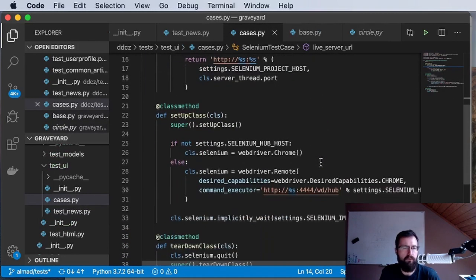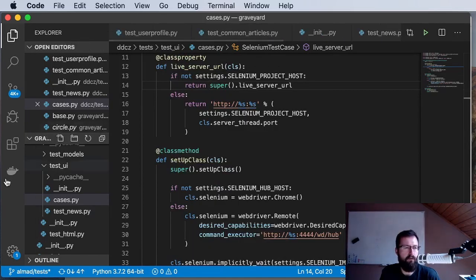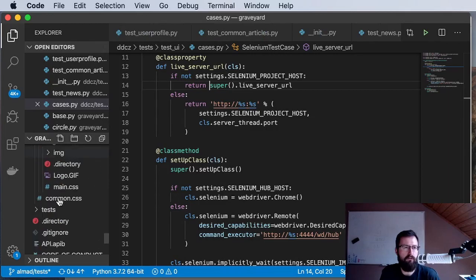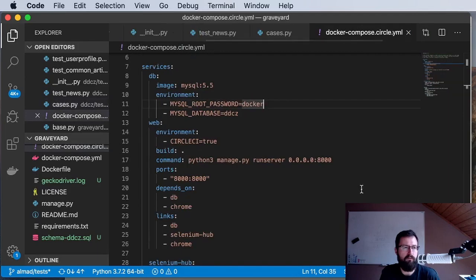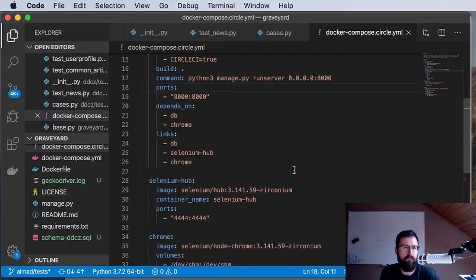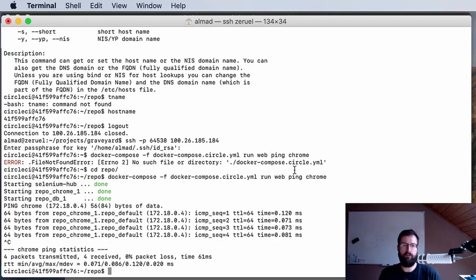So let's take a look at, I think again, the compose. The port is exposed. Here the port is also exposed. Right. Do you remember what I said about the live port? So that is something to verify.